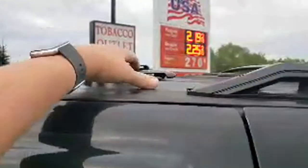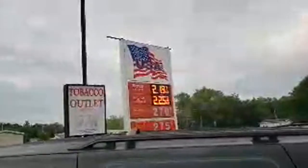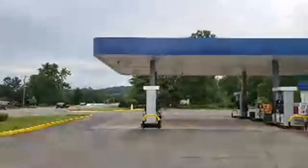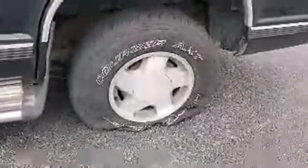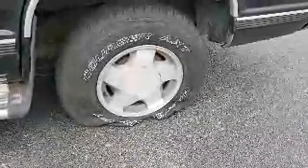Let me get my cell phone case off the roof here, stick it inside before I lose it. I'm here at the USA gas station on Route 12, right outside the village of Greene, New York. And as you can see, borrowing a quote from the dad in Christmas Story, "Gummot, blowout!"